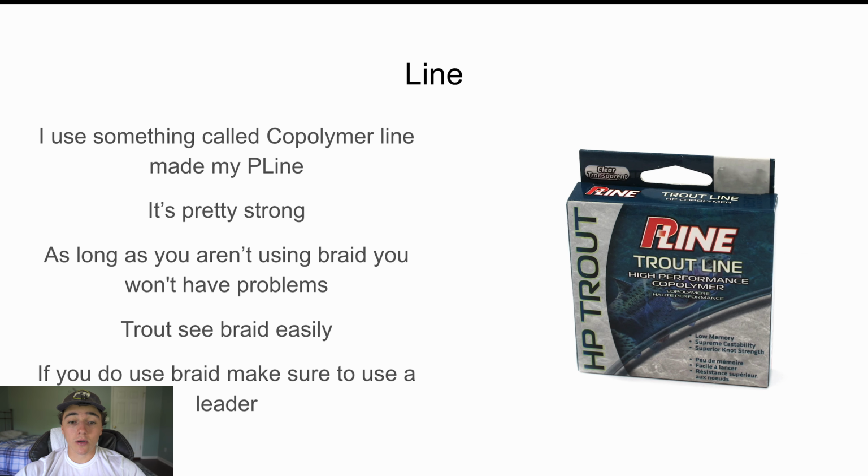I use something called copolymer line, which is pretty good. This one right here, this exact one. You can either use 4 or 6 pound test, and this stuff is pretty strong. I've actually gotten snagged on rocks before, pulled super hard, and the hooks actually bent before the line broke, which says something. But as long as you're not using braid, you could basically use whatever other line you want.